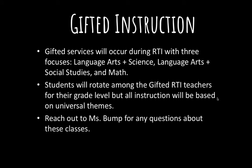This year, gifted instruction has been moved to the RTI block. Your kids have already been receiving gifted instruction within this RTI block if they were in those services before. There are 3 gifted teachers per grade level, with the exception of 8th grade. There are 4, and eventually those students are going to rotate with the other teachers in that grade level also. Miss Bump is the contact you would want to reach out to if you have any questions about how that gifted service would work. Miss Bump is the caseworker for your gifted IEPs, and you've spoken with her often.